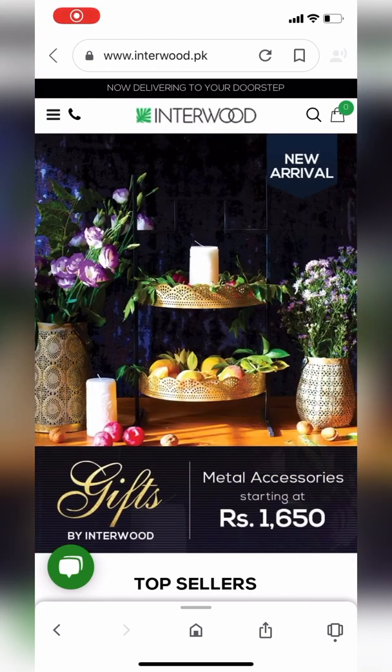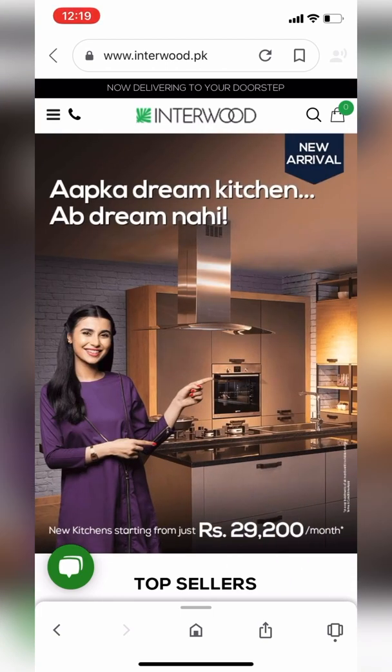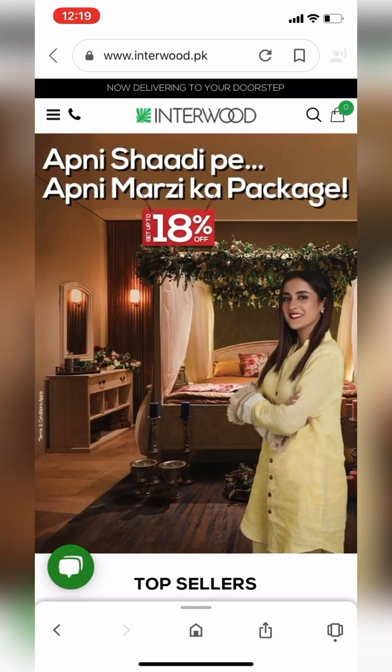I think Interwood is a one-stop solution for all your furniture needs. Though I have focused more on bedroom furniture today, there is so much more that they offer.